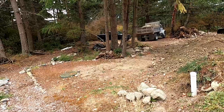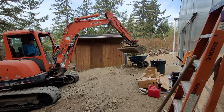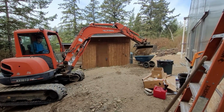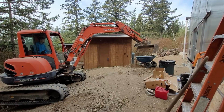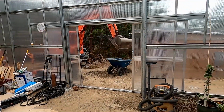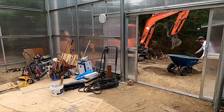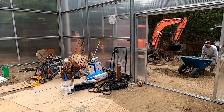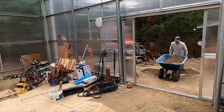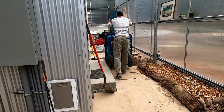Nate prepares the approach to the sand filter by alternately filling wheelbarrows for Matt to haul inside and building up the bank along the greenhouse's southwest corner. Code requires bringing dirt level with the concrete at the doors, so Nate used the backhoe to fill wheelbarrows for Matt to bring inside. Rinse and repeat several times.